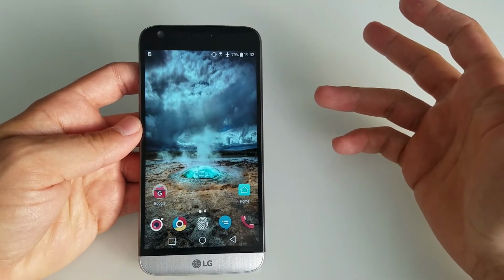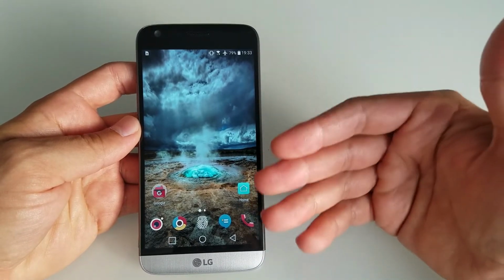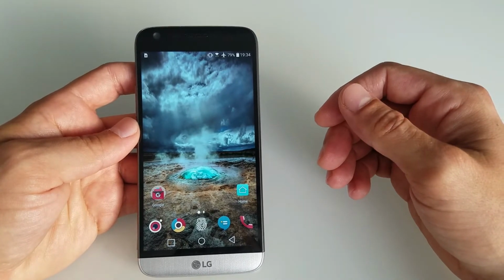Now, the thing is that you don't have any sort of tweaks. You can't really change the saturation. You can't change the color balance. It is what it is. It's still okay, but I could have definitely wished for a little bit more tweaks.